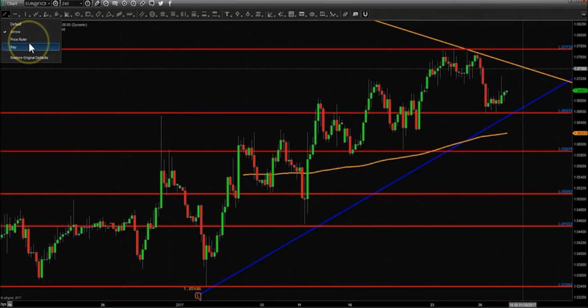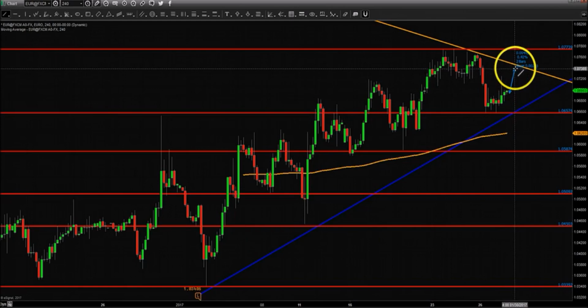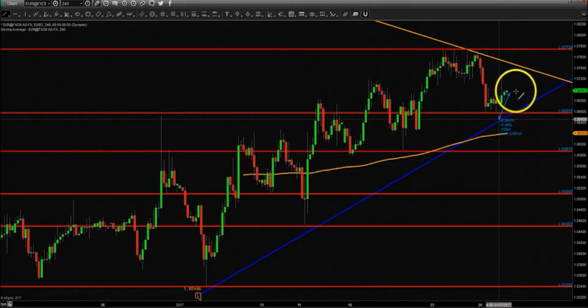Let's go in there with the ruler here. What we can see is that we have possibly about 45 pips to the trend line, maybe 50 pips to the trend line. And to this old resistance area, we're looking at about 78, 80 pips to that area there.